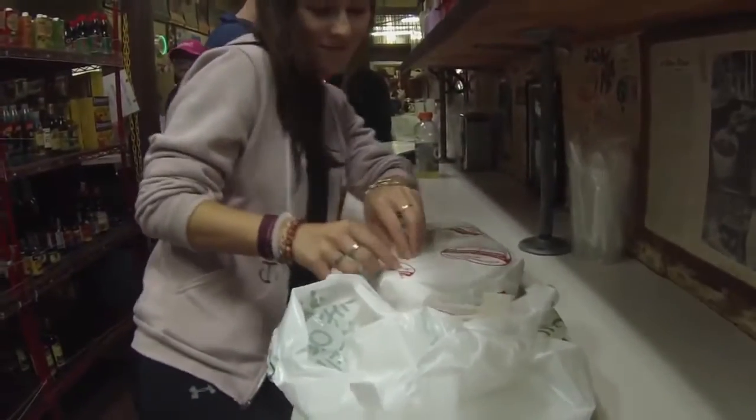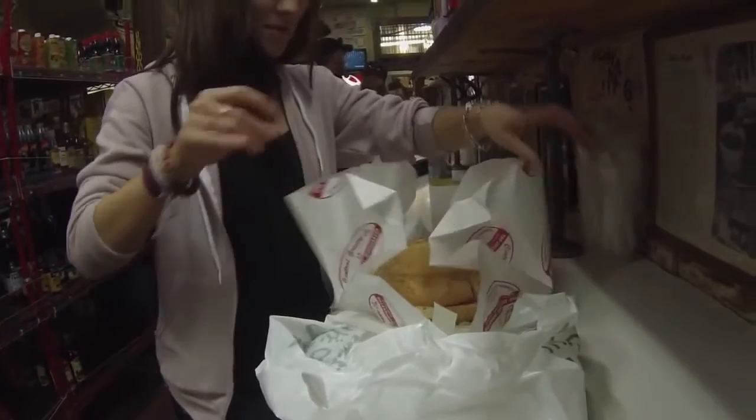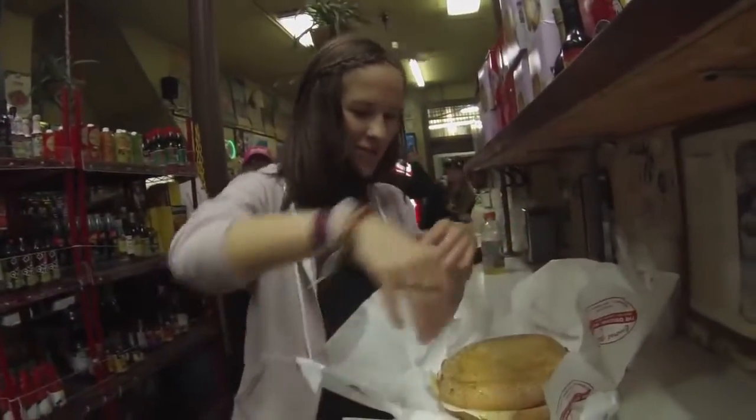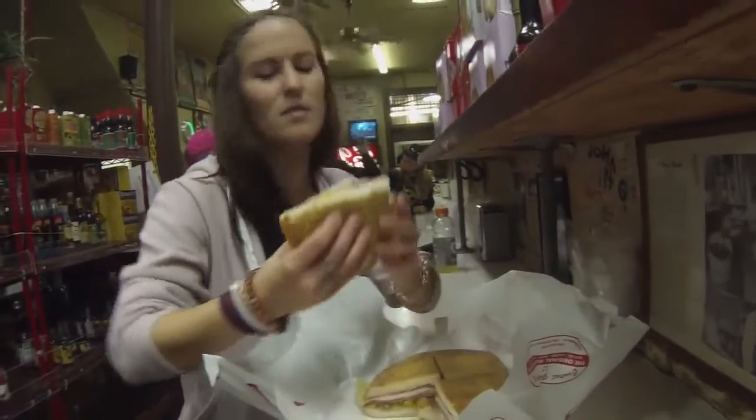All right, G, you excited? Yeah, this is like going to be our lunch, dinner, and breakfast. Goodness gracious. I told you we should have got a half. Mm-mm. We'll save it for tomorrow because we have to try other food here, too. That's true. Let's see what you think.